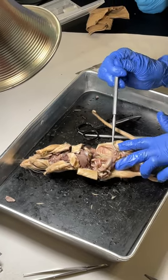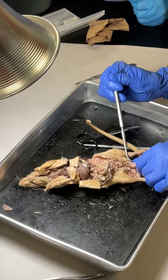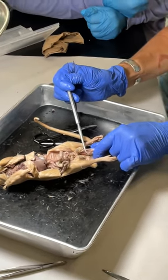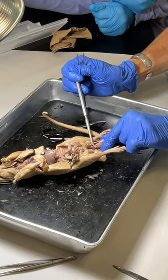Penis. Penis, right? What's this? The bladder. The bladder. What's this? Vas deferens. Vas deferens, right? Looks like a fallopian tube that's down.